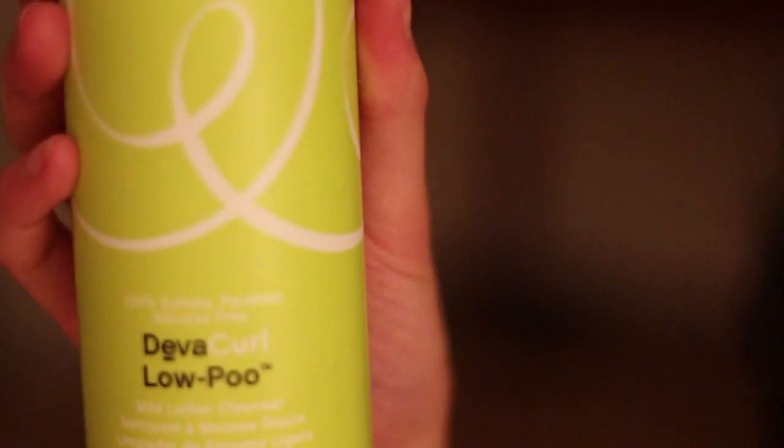So the first one that I'm going to talk about is the DevaCurl Low Poo Mild Lather Cleanser, and this has the classic Deva smell. It smells very fruity and fresh and light, and I love the smell of this. Some people hate it, but I like it. I've been using the Low Poo instead of the No Poo because I feel like this does a better job of getting my scalp clean.